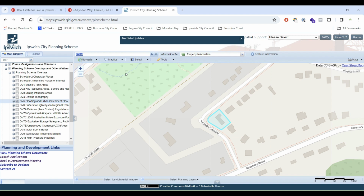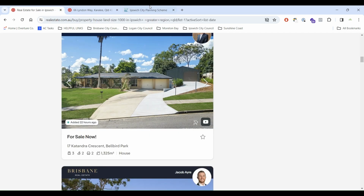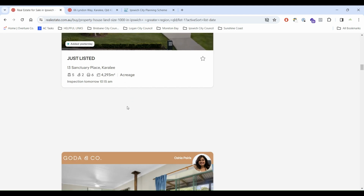Let's have a look at this one. Probably a house a bit too nice to bother looking at further.